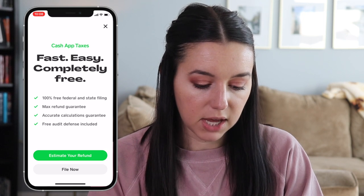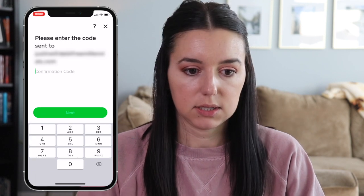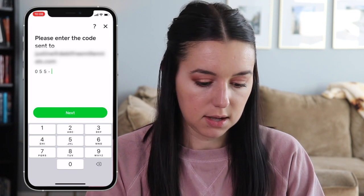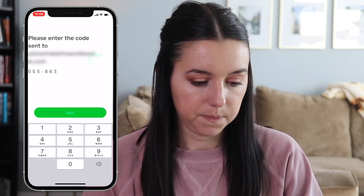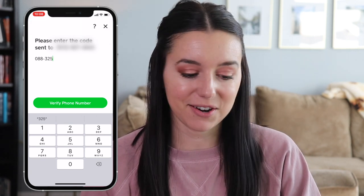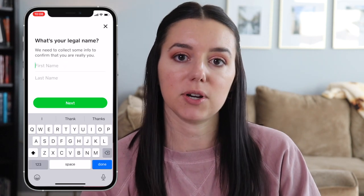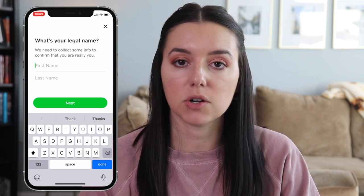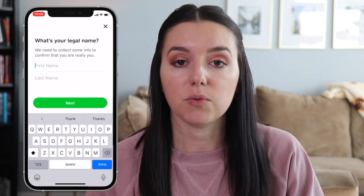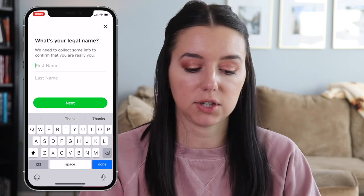So then you can click file now, continue, log in with your email address, and then it's going to send you a code to your email address. I'm gonna add that in here, 863, got it. And then it's also going to send a code to your phone. So there's multi-factor authentication, which is actually a good thing when you're talking about your tax return, because identity theft has gone crazy the past few years, especially when it comes to your tax return. So you'll want to make sure that you are with a tax software that has this type of security added.